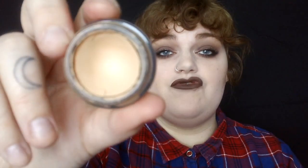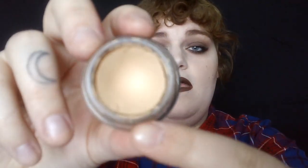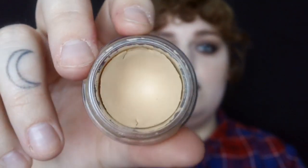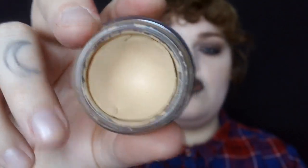This product is 2 years old, a year and a half old, probably 2 years old, if not more. You can see it's definitely drying out just based on the sides. You can see the product is separating from the walls of the jar and it's starting to crack a little bit, so it's definitely drying out. It's a cream product. You definitely don't want to be keeping cream products for this long.